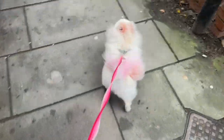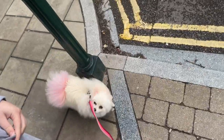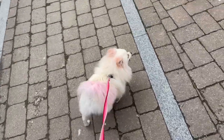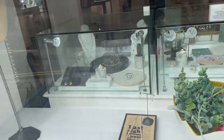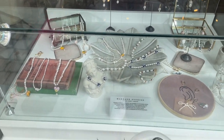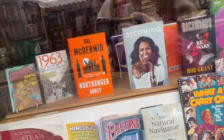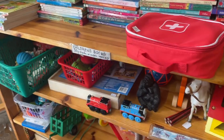So that's me. We've arrived. I've got Dolly with us as well. Right, let's go for a little poodle around the shop. Lamppost sniffing. Bring me a look at the egg. Wow. Yeah, it's taking it all in, isn't she?